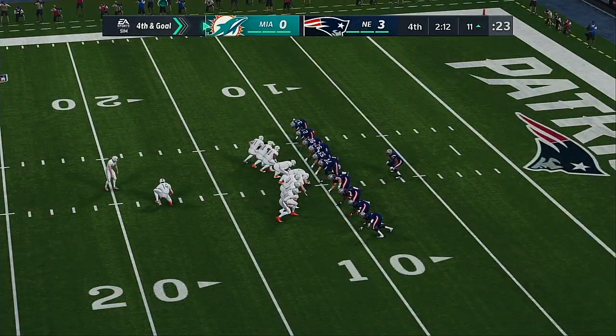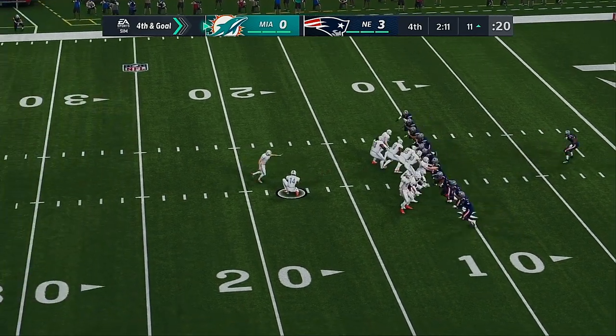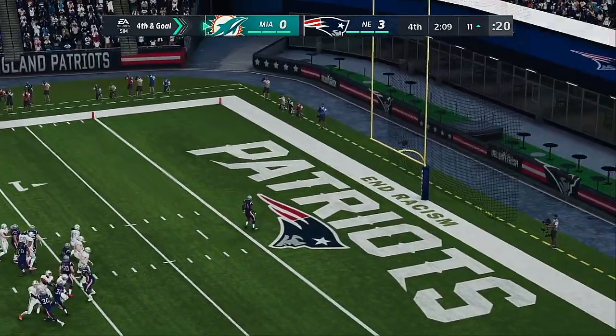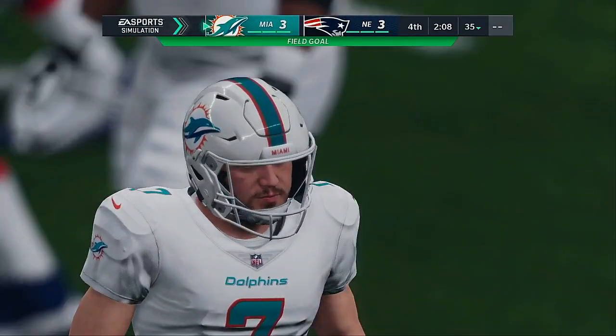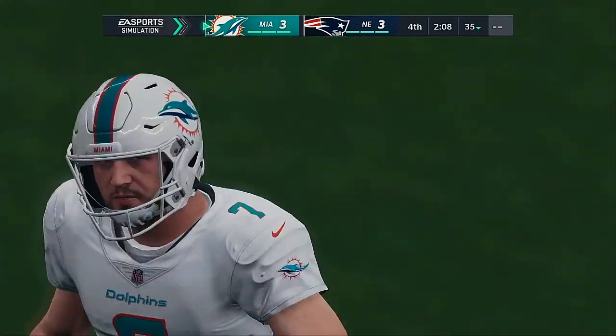So on fourth down, out trots the kicker in a big spot here. 8-yard attempt. The kick by Sanders is good. And the Dolphins have tied things up here in the fourth.